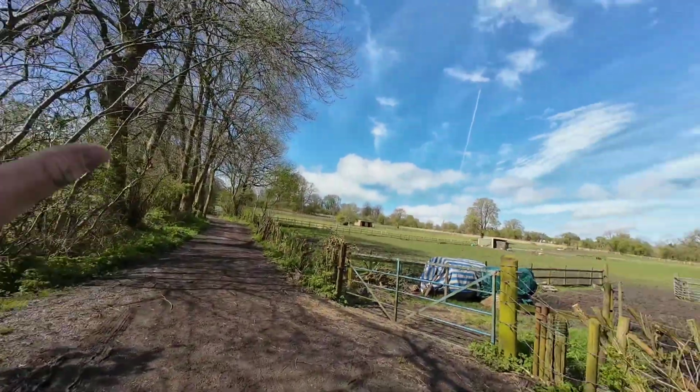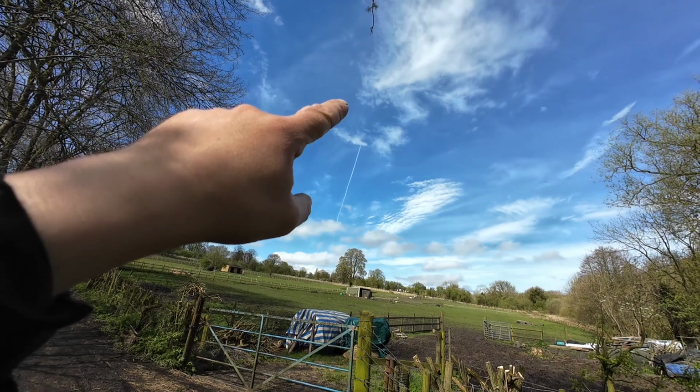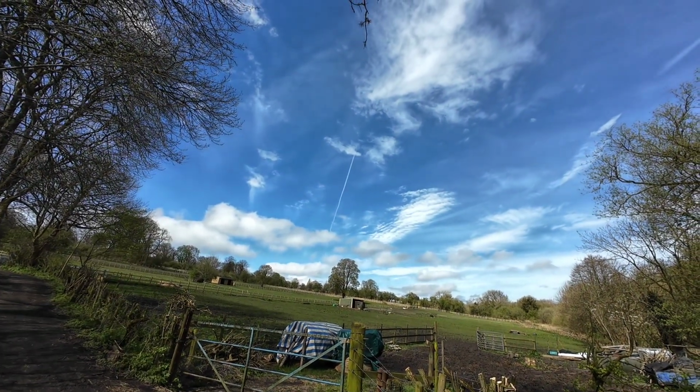The views on this bridleway overlooking Birmingham are absolutely spectacular. As I get further up towards the entrance, you can sort of see some really cracking views. Let's go and take a look. It's nice to see all the farmland stretching by the side of the bridleway, and especially on that side. Oh, we've got a plane as well heading towards Birmingham Airport. Might get a shot of that with my camera while I'm here.